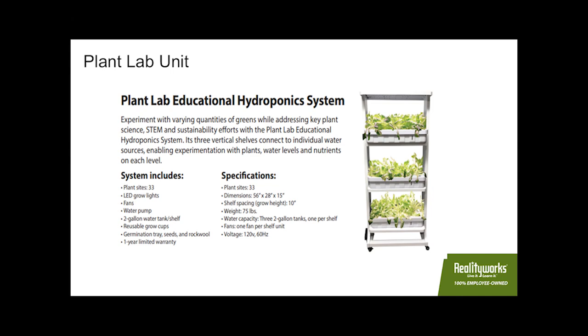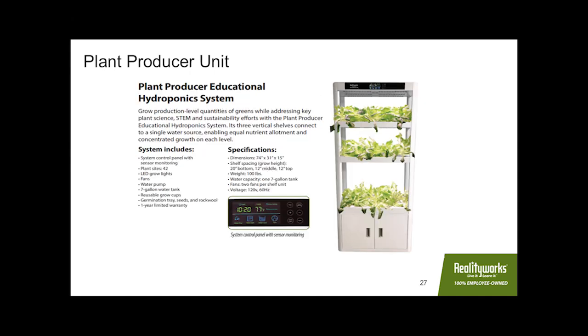Our plant lab unit is a hydroponic system. The plant lab unit has 3 different shelves, and each shelf has its own tank, and combined there are 33 plant sites that you can build. So 11 on each shelf for 33 total. It comes with your LED grow lights, your fans and your water pump. This is a great system where you could have different types of produce on every single shelf unit.